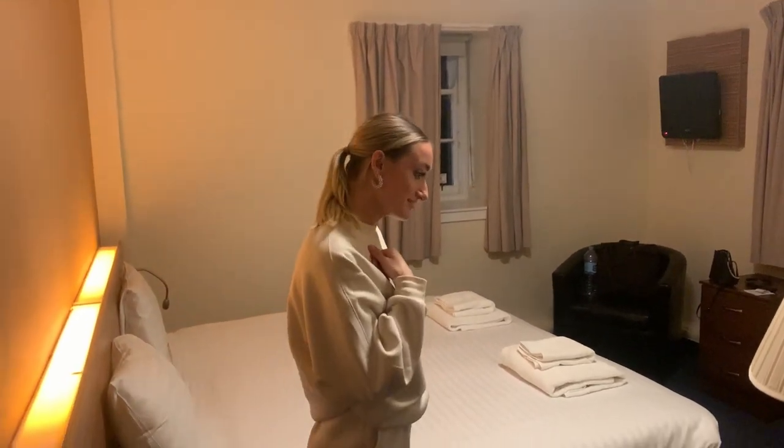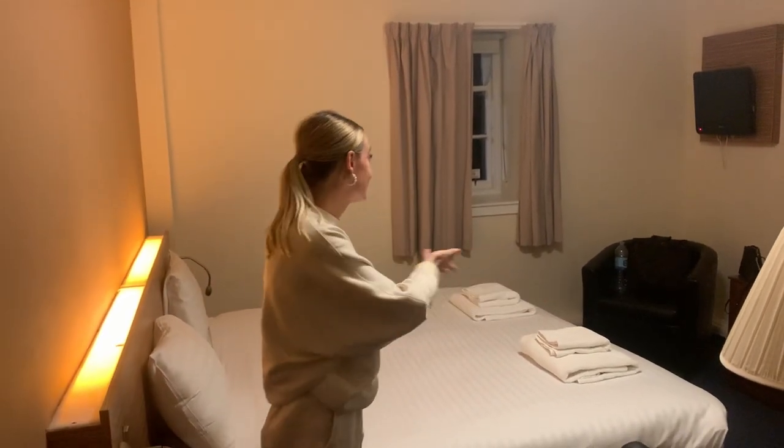We struck up a really good conversation with our cab driver, and he recommended some good things for us to do in town. So here's the tour. First, you come in.